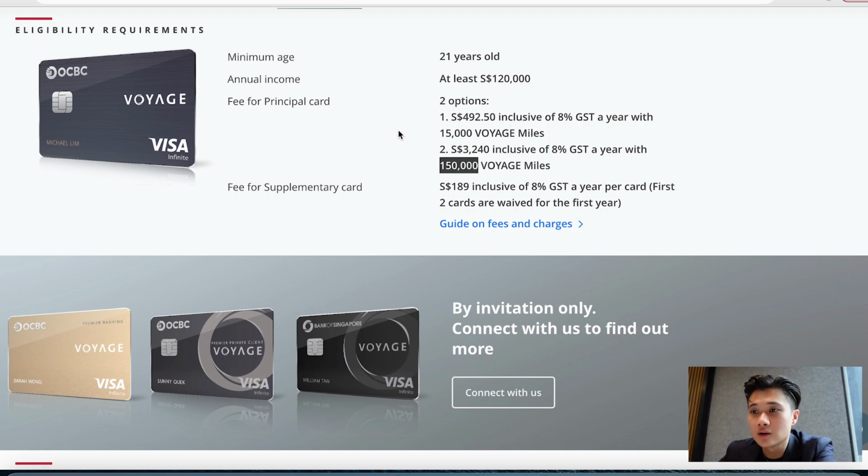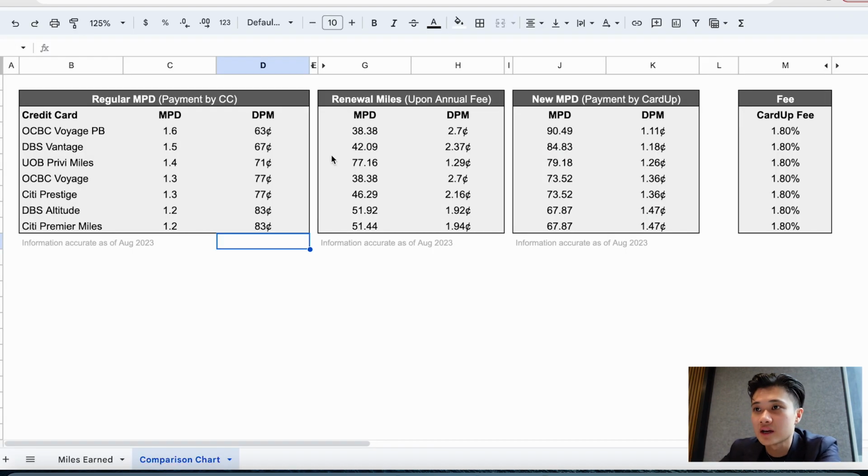Okay, so these are a one-time option each year. Upon paying your annual fee, you get these miles. And of course, buying these miles is at a way lower cost than your regular miles per dollar, which I've shown here, right? All the information here is accurate as of August 2023, last month. I did the research last month, but I didn't have time to film this until now, which is the end of September. So pardon me for that one month lag time, but it should not be too different.